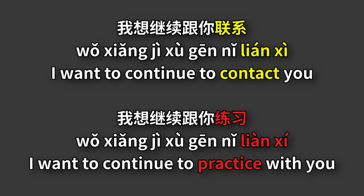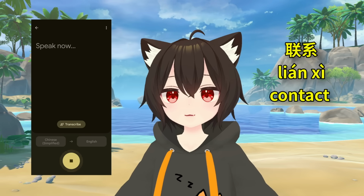For example, these two sentences vary only by one set of tone changes, but you can try pronouncing it into Google Translate and it'll be able to pick up on the difference. 我想继续跟你联系.